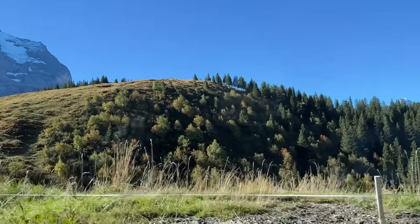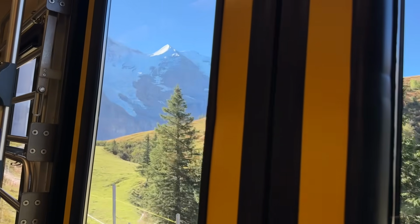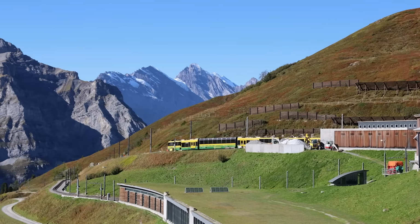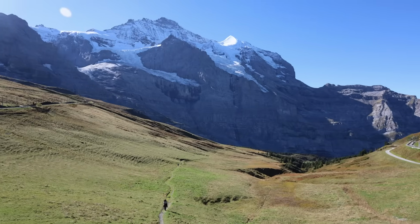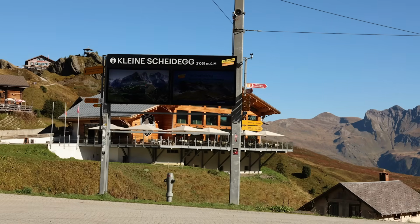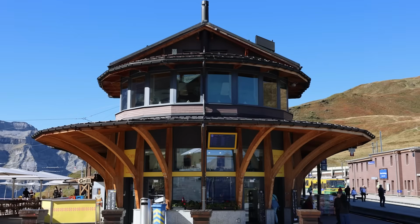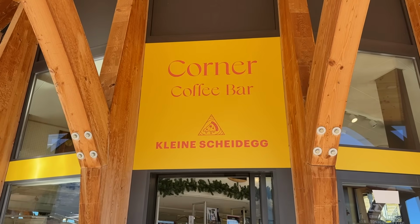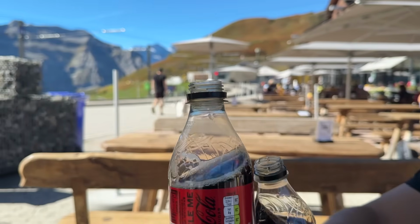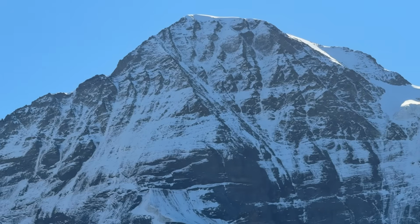But the train ride up was absolutely beautiful, the perfect backdrop to enjoy our pastries. It was probably about a 20-minute train ride to the top, but when we reached it, the views were incredible. This is a really popular skiing spot in the winter, but in the summer months, it's the base for a lot of really beautiful hikes. So we decided to pop into a little coffee bar at the top. We got some drinks and enjoyed them while taking it all in.